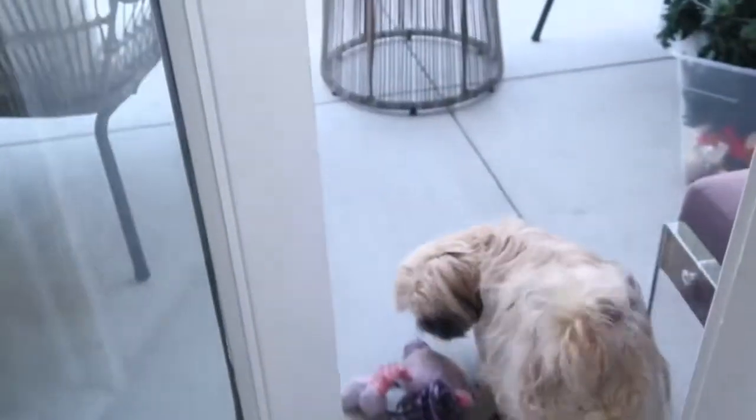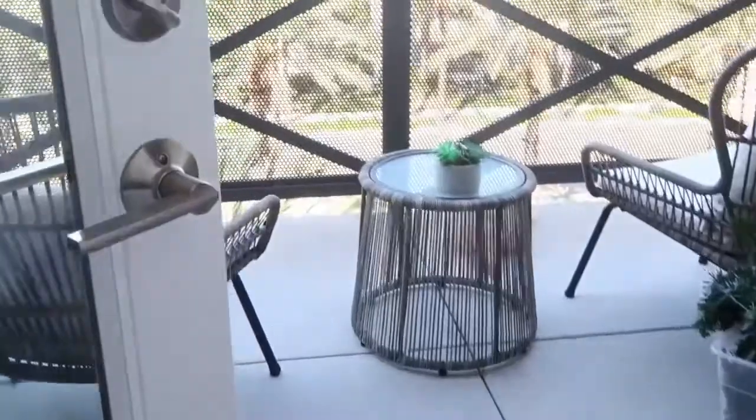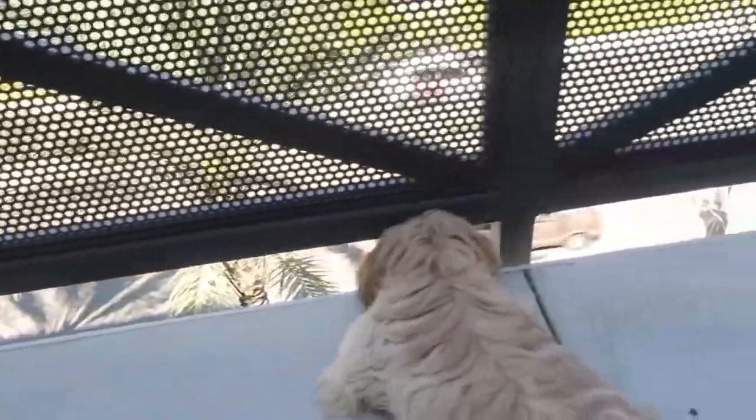She gets so excited to go outside. What is civilization like? Like, what is it like to be outside? I don't remember. I don't know her. I've never met her before. She loves watching the cars. It's her favorite thing. Watch. She's just staring.